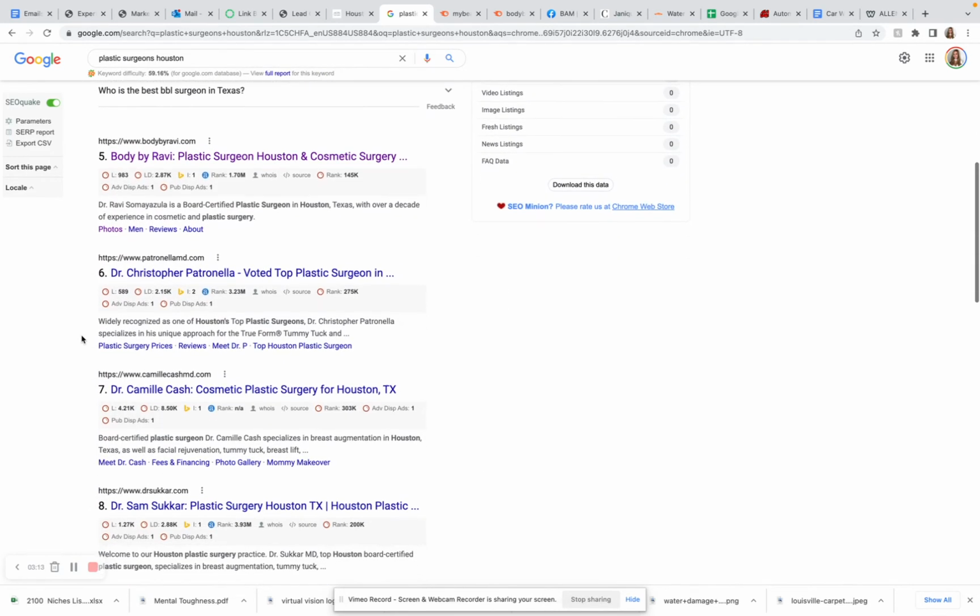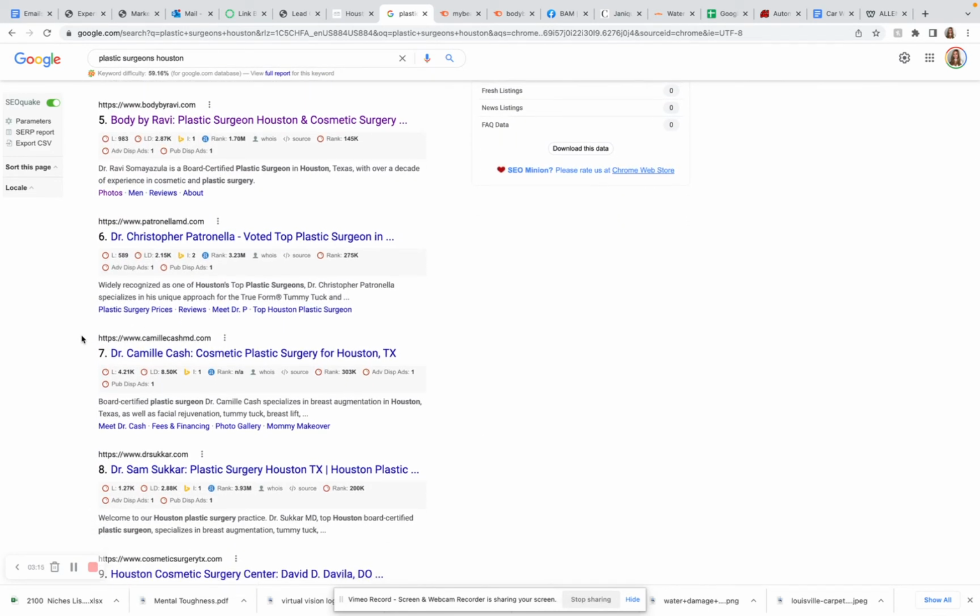Then down here we have our organic search results. This is going to be your best long-term ROI. Google has actually come out and said that up to 70% of people, when they type something into the search bar, are going to be clicking on one of these organic search results, and they're almost always going to be clicking on one towards the top of the first page. Right here we have Body by Ravi as our first result.